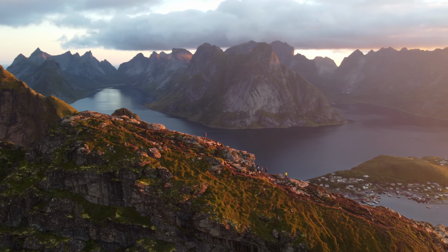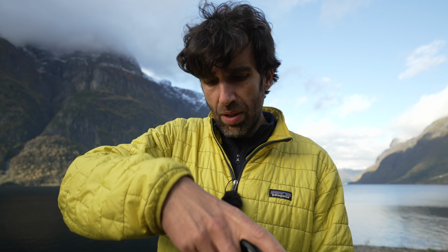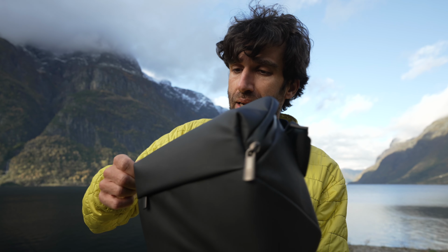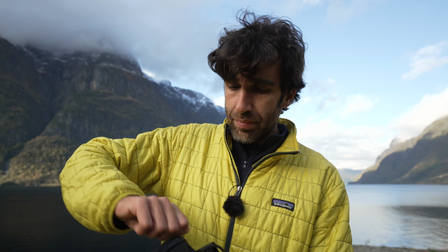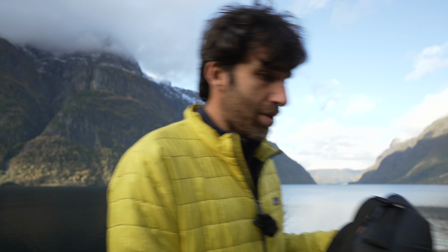I have the Fly More combo or whatever. It came with the remote and with 2 extra batteries and stuff like that. So, and this bag. So that's why I just keep it in this bag all the time. There you go. Oh, I'm talking about bags. I guess I should show you the other one.